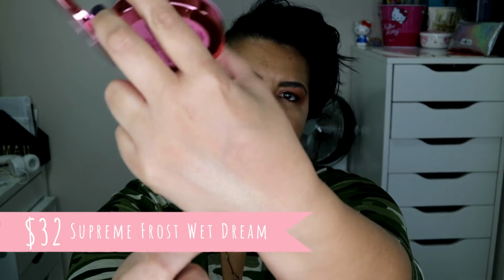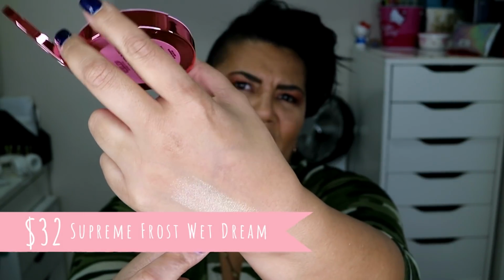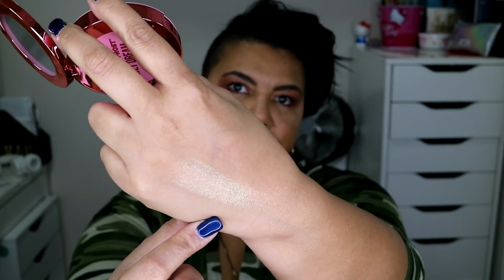Do a little swatch. I have a couple of, no, I have the big pans. I have the one that's the Manny MUA collab, and then that green one that I got in my mystery bag.